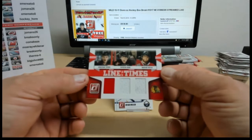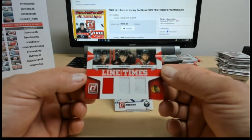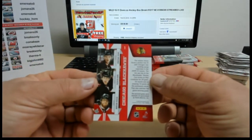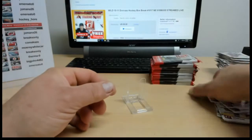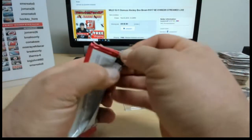We have a Line Mates triple jersey card for the Chicago Blackhawks. Jonathan Toews, Patrick Kane, and Marian Hossa. Nice triple there for the Hawks. Not numbered. Congrats on that one, another Hawk collector such as myself.